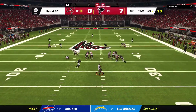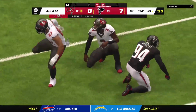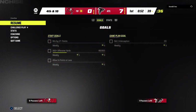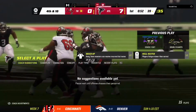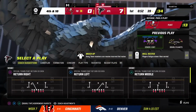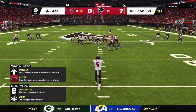Now it's Smith. Oh, the ball comes out on the hit, but they'll say it's incomplete. That was their first third down of the game, and clearly something was off in the execution of that play. Good news, they've got a whole game left to clean that up and start clicking on those key third down throws.